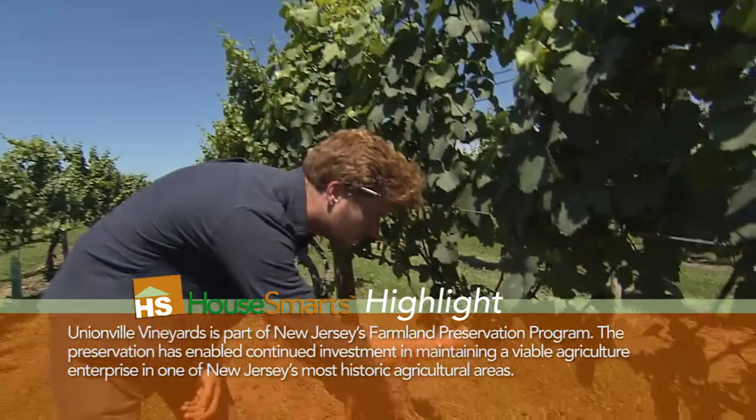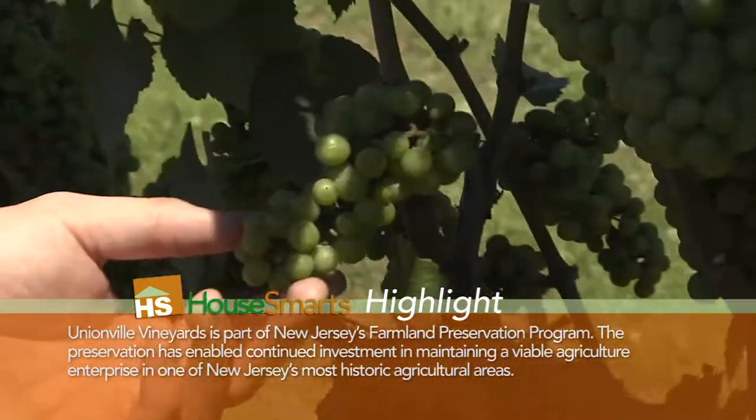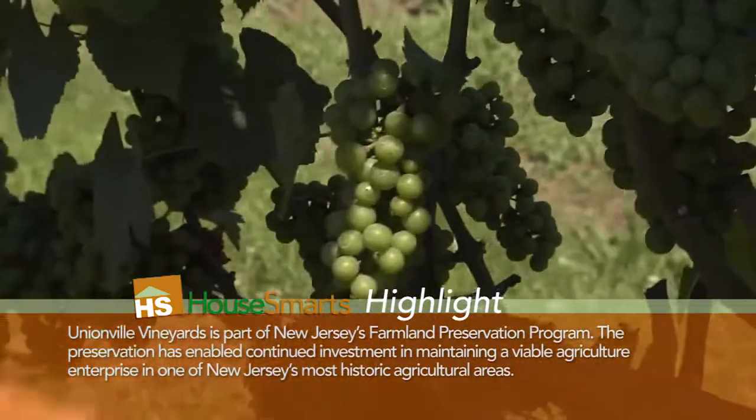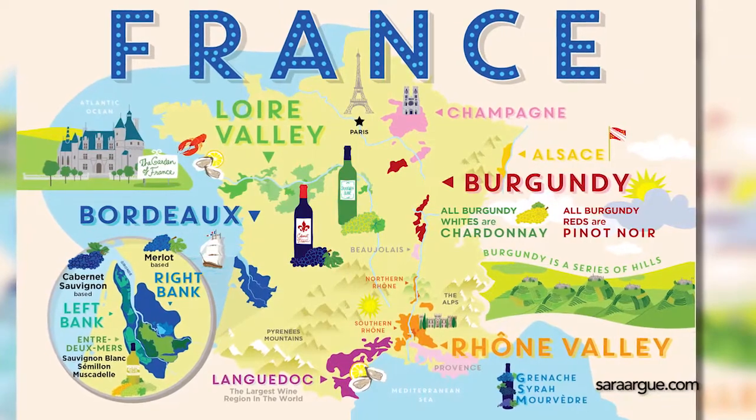We've really come to learn after 30 years of grape growing here that what's best for our climate and for our soils are the varieties that grow in the Rhone Valley in southeast France and Burgundy in central France.